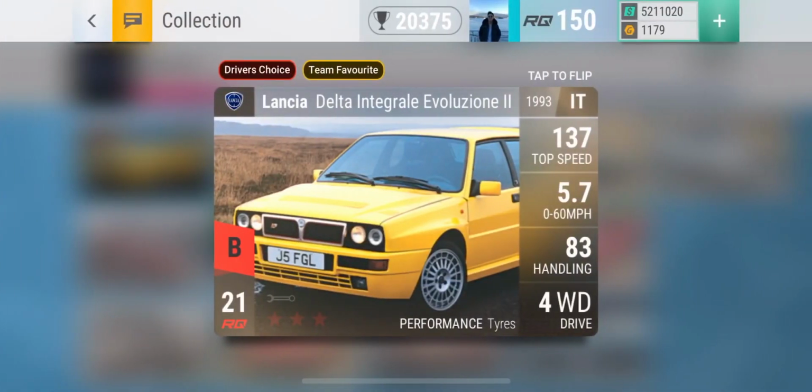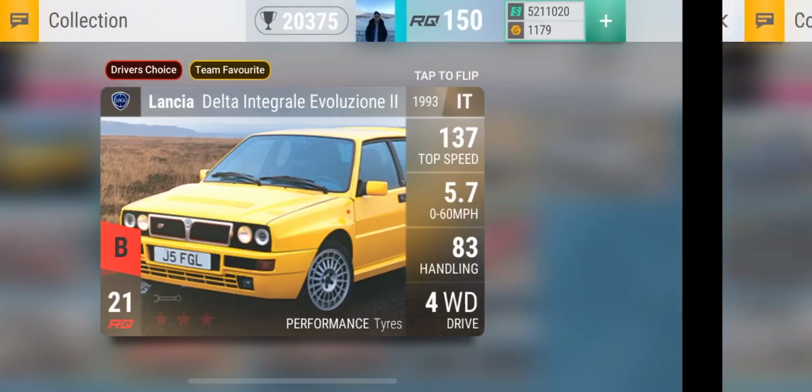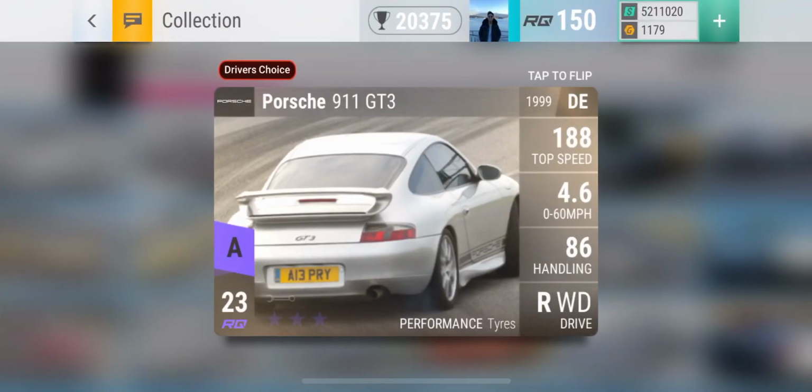And there are only two cars that you can get that are actually 20 RQ. The next one is 21, and it's the Lancia Delta Integrale. Decent car. I have this maxed out. Goes up to about 92, 91 handling with a 0 to 60 of 4.9, I believe. But moving on, there's only one RQ21 car. There's RQ22, which is the Subaru Impreza WRX. So that's basically all the ultra rares, because moving on is epic. So I think that was like, what, 5 ultra rares that you can get?